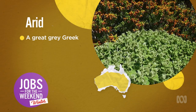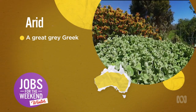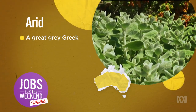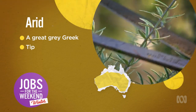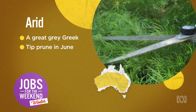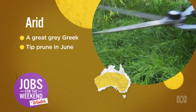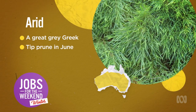Arid-loving, aromatic, attractive and tough as, find space for Greek horehound, Ballota pseudodictamnus. The soft silver foliage complements other perennial plantings perfectly. Tip prune natives once winter flowering is finished, removing spent flowers and a couple of centimetres from each branch. This will see shrubs become dense and bushy before the summer heat hits.